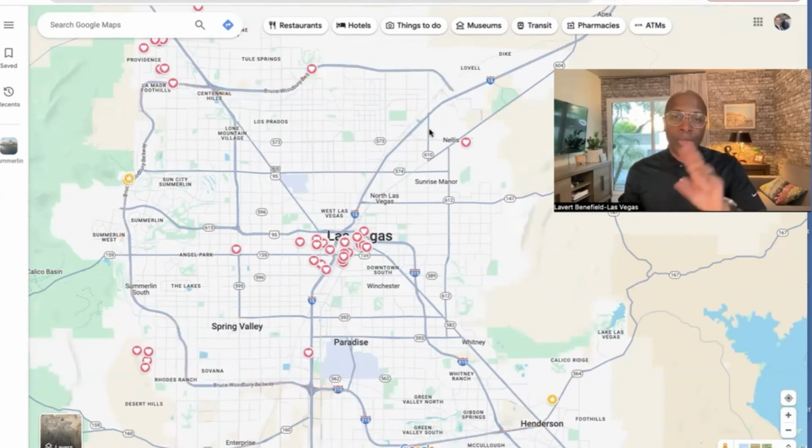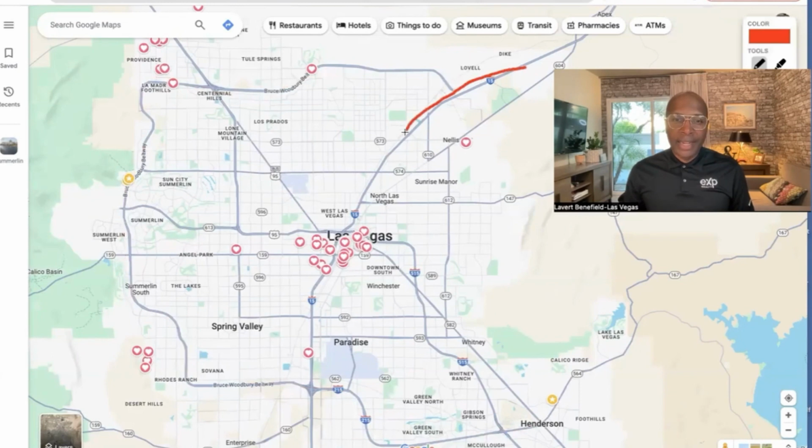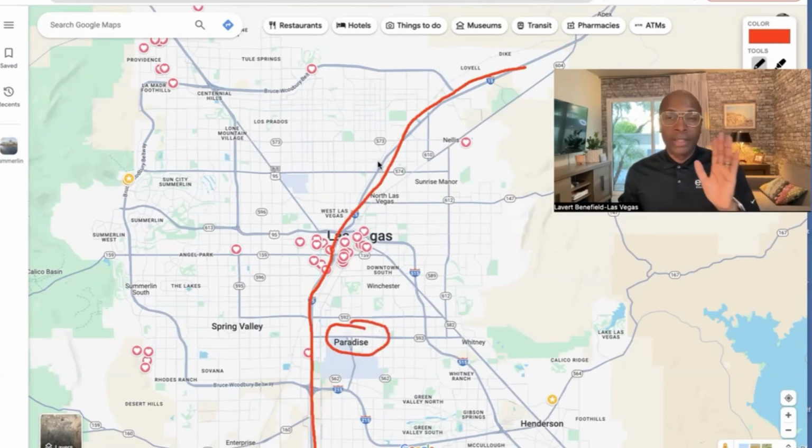Now going through sort of the middle, if you will, of the Las Vegas valley is going to be our 15, and that takes you all the way through Las Vegas. It takes you through that area that's not in the city of Las Vegas, where the internationally renowned Las Vegas Strip is. Now the Las Vegas Strip is more in this area that's called Paradise, Nevada, versus it being more in Las Vegas. Again, for another video, but that's just a fun fact.